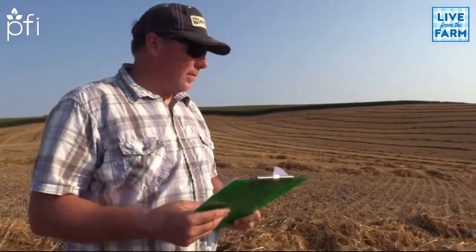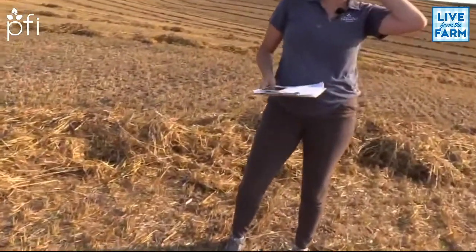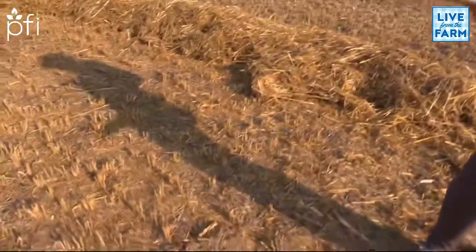Perfect. Okay. Emma, do you want to zoom in so we can take a look at the weed pressure here? Roger mentioned that you didn't do any sort of herbicide applications in the oats this year. Is that correct?